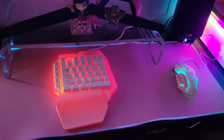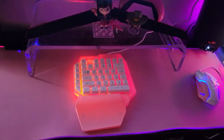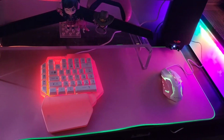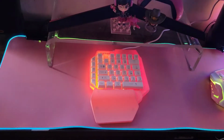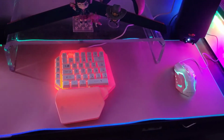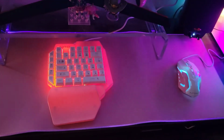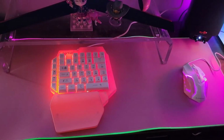But that was it for this. Overall, I think I'd rate it maybe a 6.5 out of 10. You know, it was all right. But yeah, again, got it from Ross Dress for Less.